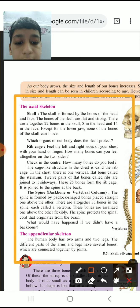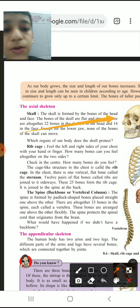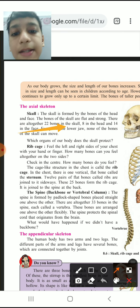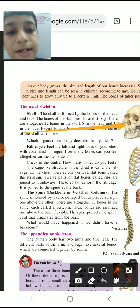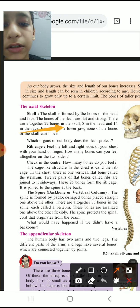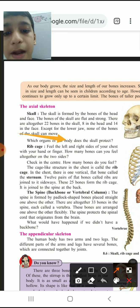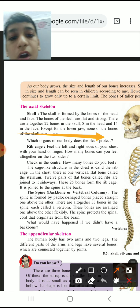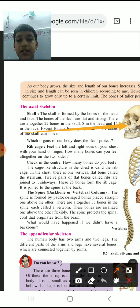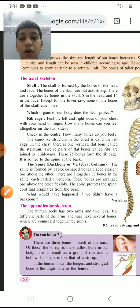Skull. The skull is formed by the bones of the head and face. The bones of the skull are flat and strong. They are together 23 bones in the skull, 9 in the head and 14 in the face, except for the lower jaw. None of the bones of the skull can move. Which organs of our body does the skull protect?